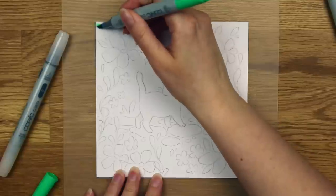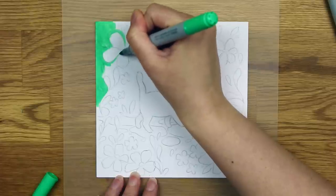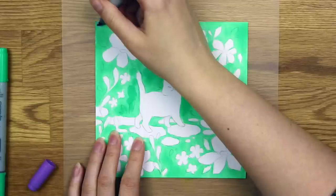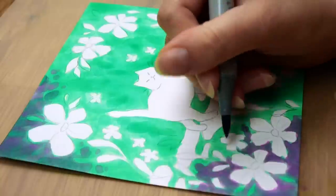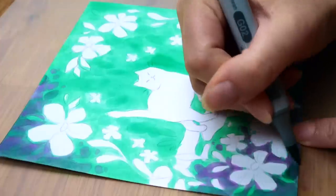When swatching the colors earlier, I learned that the green and purple make this very pretty, muted violet color, so I layered the purple on top of the green in the corners of the drawing to create shading. I was hoping this would add more depth, and it also works sort of like a frame around the cat.